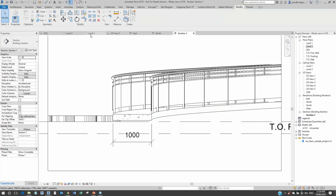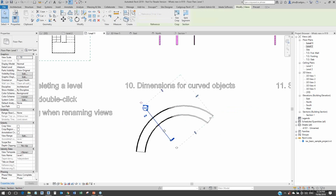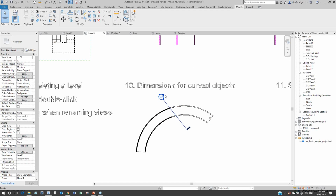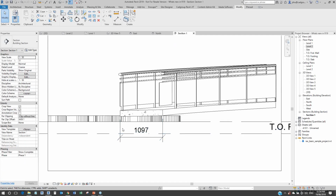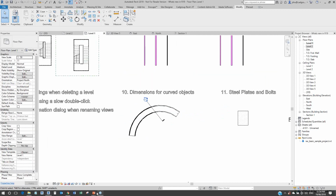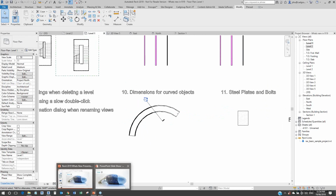Just to prove this, I will go back to this level and move this section tag. Once I move it, I go back into the section tag, it is still getting dimension because it still detects 2 curved faces inside this view. Because now the section is going through the curve in a different way, so the dimension actually changed. All right. So let's go back to the PowerPoint.